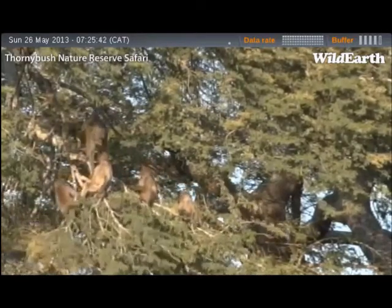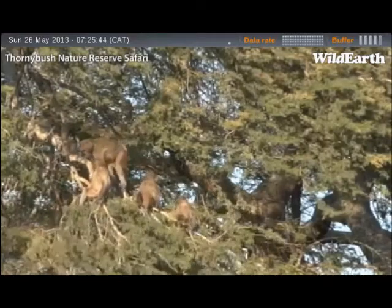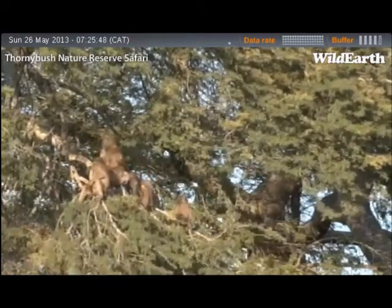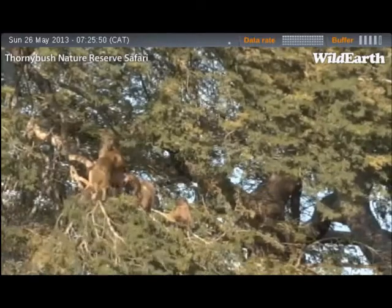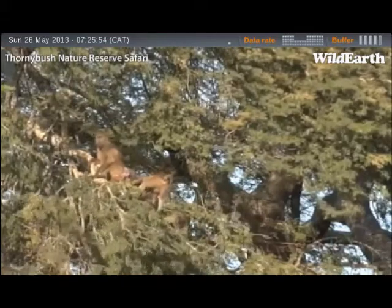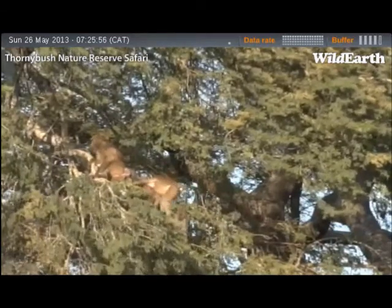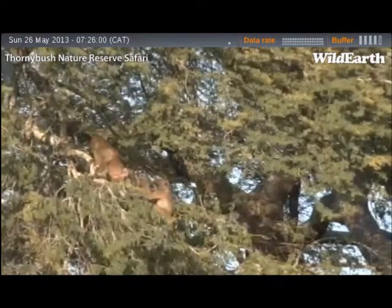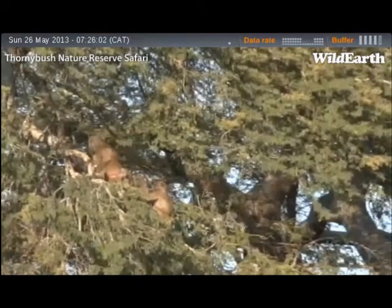And in a private reserve, like here in Thornybush, where there are very strict rules about how the vehicles behave, how the guides behave, the guides have to be qualified, they have to have a certain level of qualification to be able to drive around or even walk in a big five area. And therefore, there is a consistency in behavior.